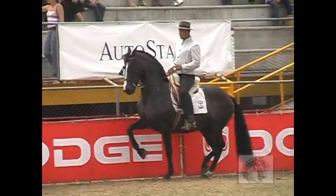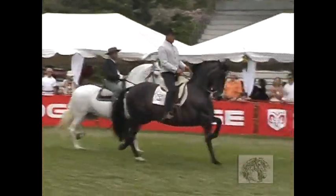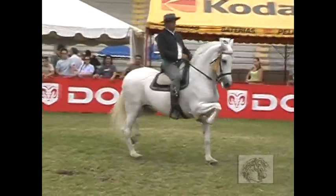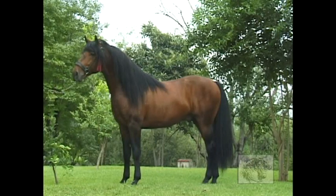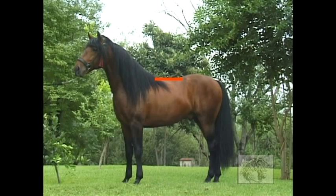The forearm is a little shorter, which corresponds with elevated and soft action. Therefore, the cannon bone is a little longer than in other breeds. This is what helps give the Andalusian the lift and extension in the front legs. The back should be of medium length, straight, flexible, and with a good muscling.